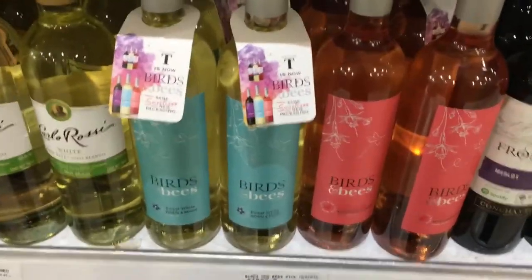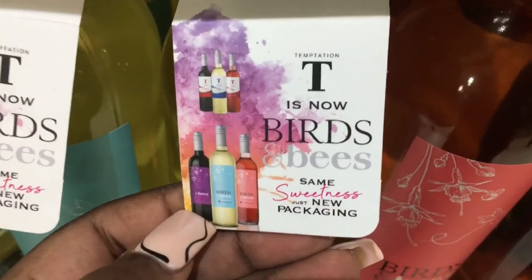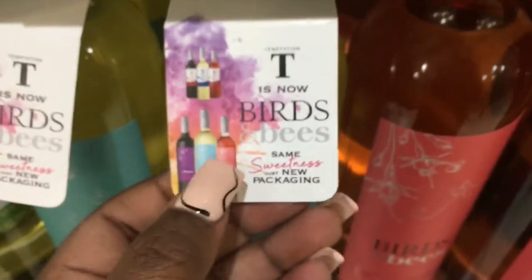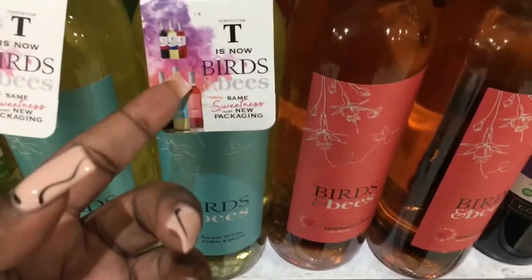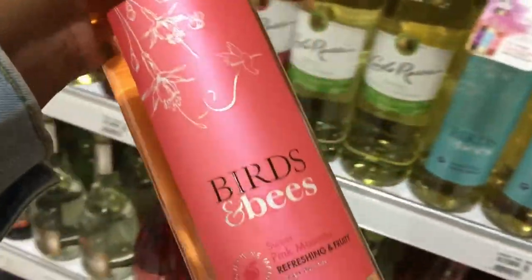Oh my God, I feel so stupid. Like, I used to get this wine called Temptation Wines. If you've ever seen that wine with the tea, and they're saying now it's Birds and Bees. I've been saying for like the past month and a half, my two favorite wines are Birds and the Bees and the Temptation Wine. It's the same wine now. So I'm gonna get this then, because I like it. This is a pink Moscato.